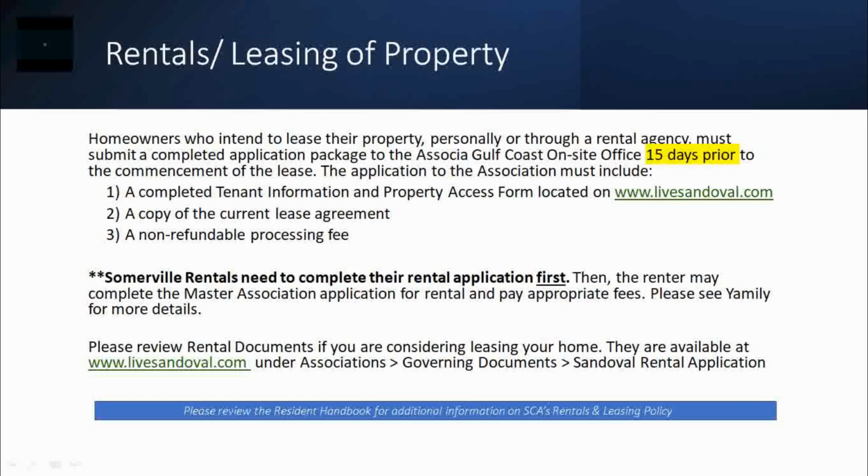Rentals and leasing of property. So here at Sandoval, we do allow for you to rent out your home. However, homeowners who intend to lease their property personally or through a rental agency must submit a complete application package to Associa Gulf Coast On-Site Management 15 days prior. That's very important. 15 days prior to the commencement of the lease. This gives us enough time to set up the individual in our system so that way they can come in and get their access cards.